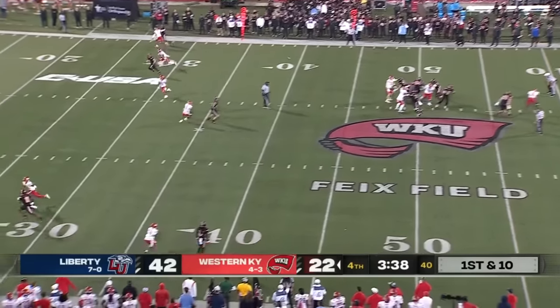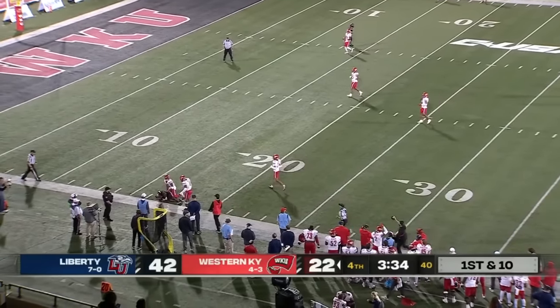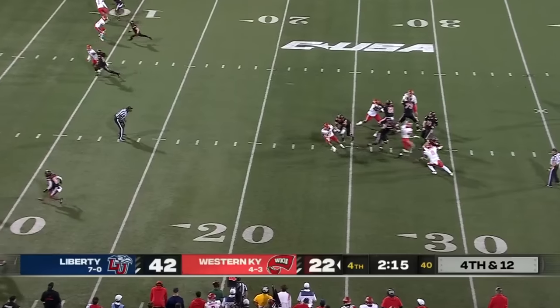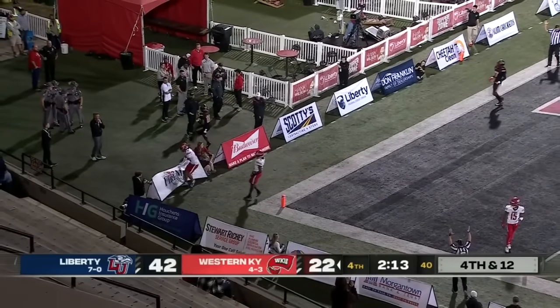First and 10, Reed again, taking another shot. Corley, he's got it inside the 20-yard line down to the 17. Coming up on 2 minutes left in the contest. Reed on the fourth down goes. Corley, he's got it. Touchdown, Western Kentucky.